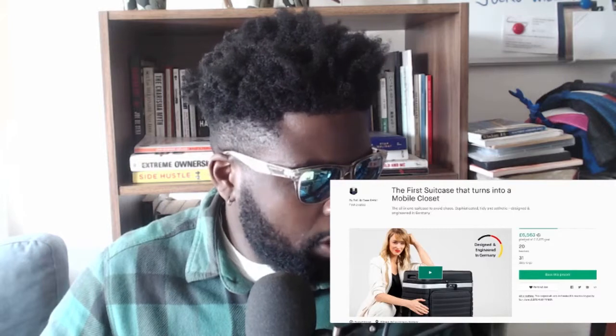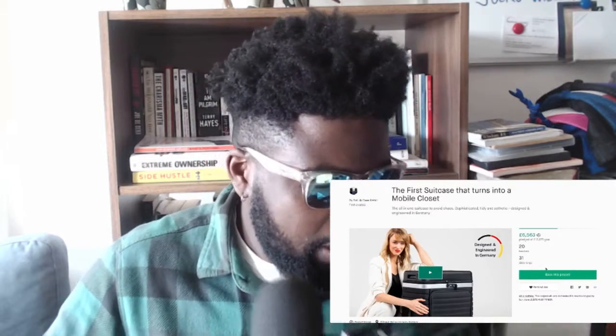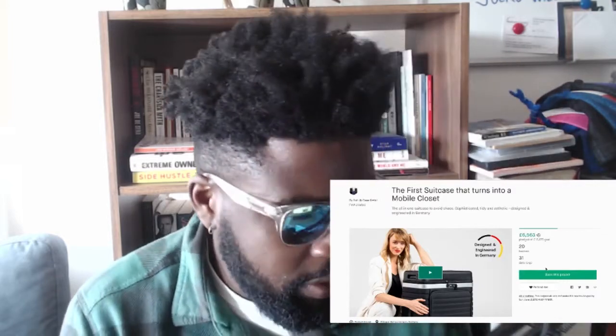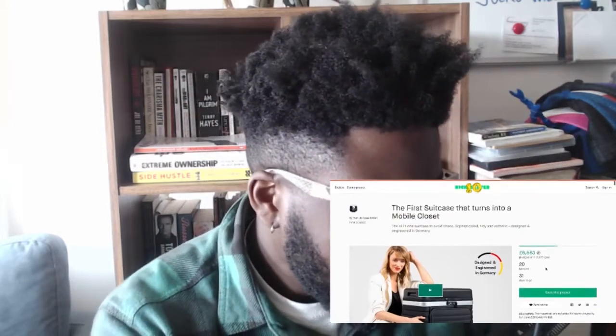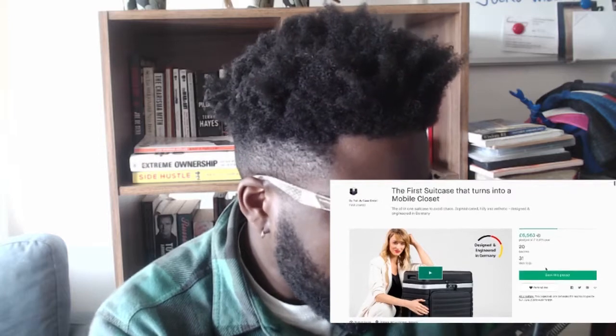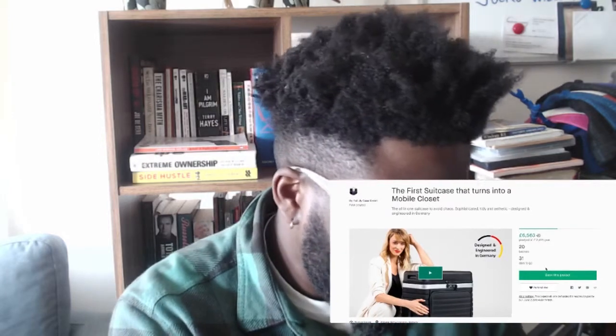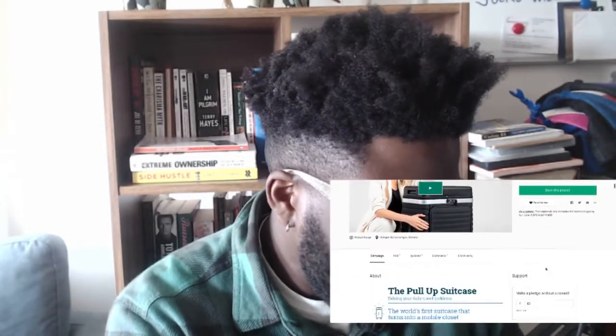At the moment, the goal rate is quite close, right? I think $12,000 is the goal, and at the moment they've raised $6,000, so they're just over halfway. First suitcase that turns into a mobile closet, the all-in-one suitcase to avoid chaos, sophisticated, tidy, and aesthetic, designed and engineered in Germany.